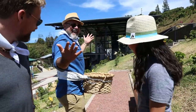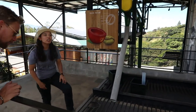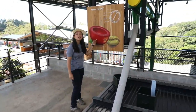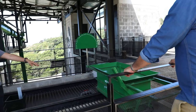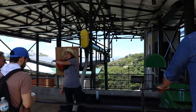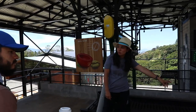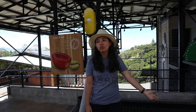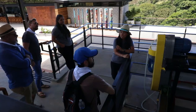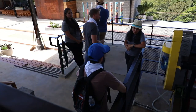See? Bueno. The objective of this process that we are going to do to the coffee is to remove some layer from the coffee. That means that we need to remove the skin, the pulp. So the measure that we have here in our angarilla is the same measure that you can find in other wet mills all around Costa Rica, because it is the ICAFE, the institute that regulates our coffee industry here in Costa Rica. So that machine is going to remove the skin and the pulp of the coffee.